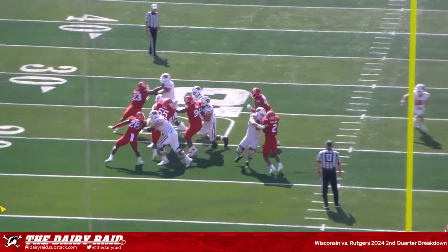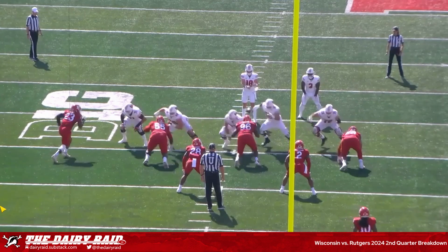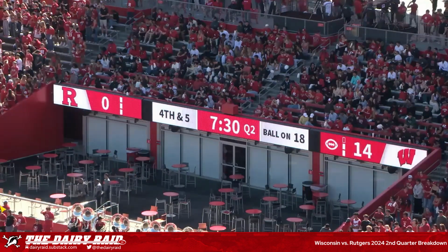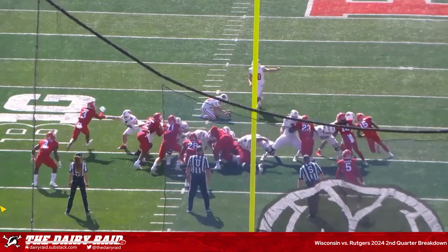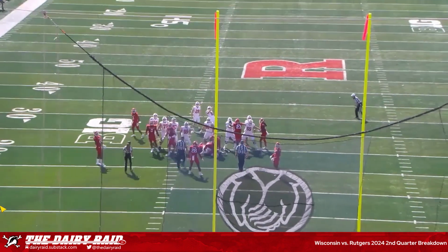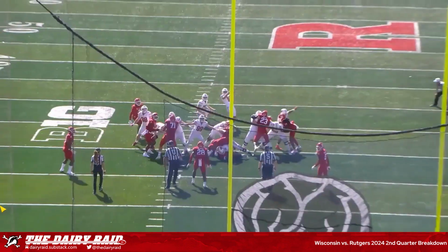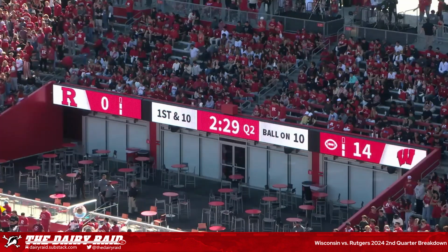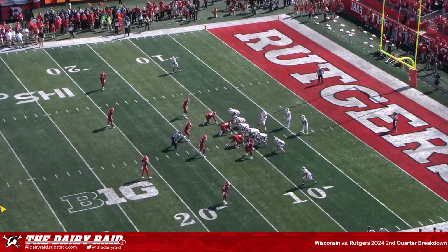You can kind of see where this gap should be opening up. But, yeah, probably should have kept that. Which leads to 4th and 5. And we missed the field goal, I believe. Yep. All right. After the missed field goal, Rutgers doesn't do anything with it. So we end up getting the ball back.